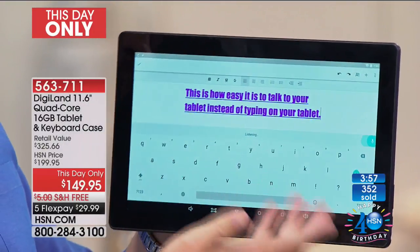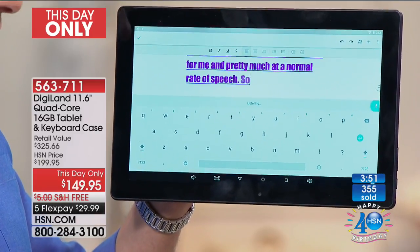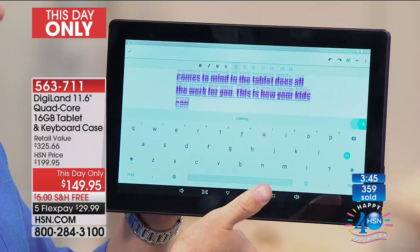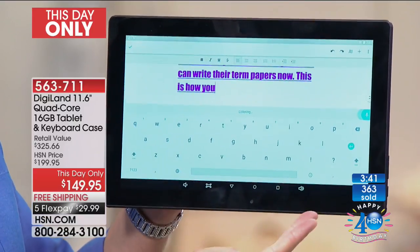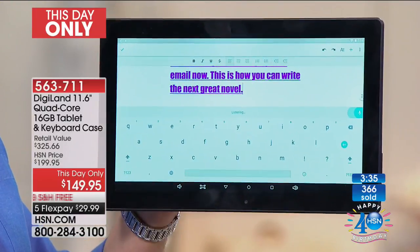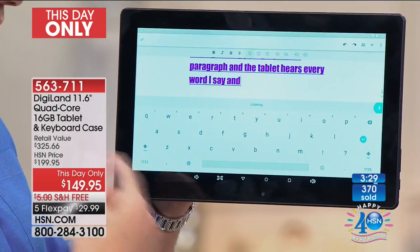Notice how every word I say is written for me and pretty much at a normal rate of speech. So you don't have to be super careful. You just say what comes to mind and the tablet does all the work for you. This is how your kids can write their term papers now. This is how you can do grocery lists now. This is how you can keep up with email now. This is how you can write the next great novel. I'm talking, paragraph after paragraph, and the tablet hears every word I say and types it for me perfectly.